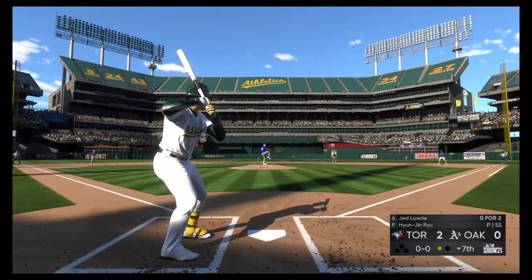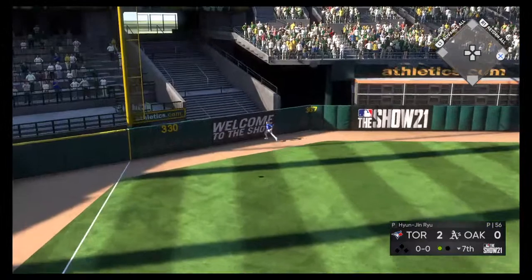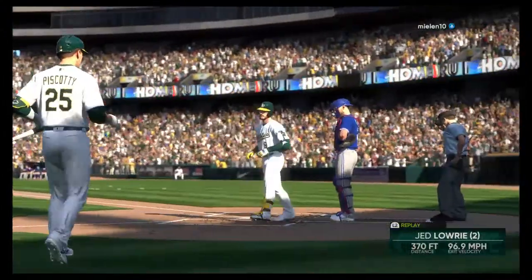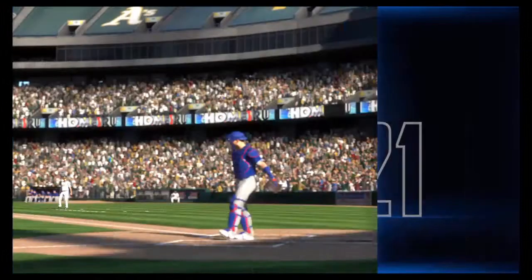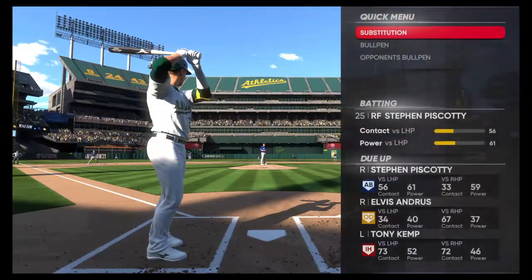Ready to deal. Here comes the first pitch. High in the air and deep to straightaway left. Left fielder looking up at the track. The wall. Into the concrete staircases and gone. Maybe getting a little jumpy in the box, so he steps out and asks for time.